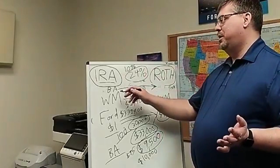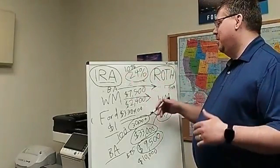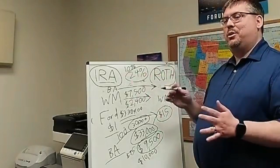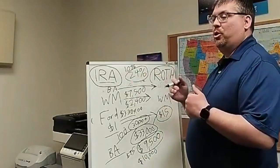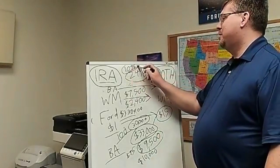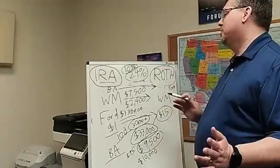Contributions in this case would be the $10,000 we've been talking about. That would be your contributions. If that $10,000 grows to $20,000, then you can take out your contributions tax-free. Your earnings you can take out, but then you're still subject to a 10% penalty, but you've already paid taxes on it with the conversion.